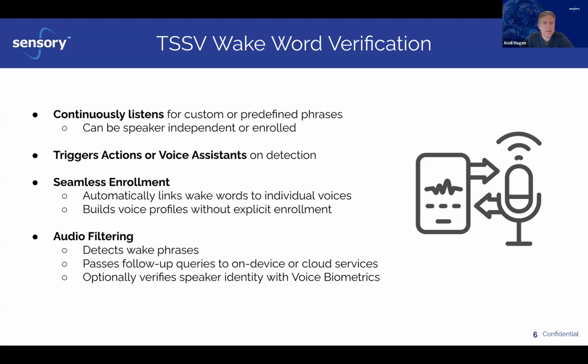And then in general, what the audio filtering does, so how you can apply the system, is you let this wake word detector run, and whenever the passphrase comes, it listens to what comes right after.